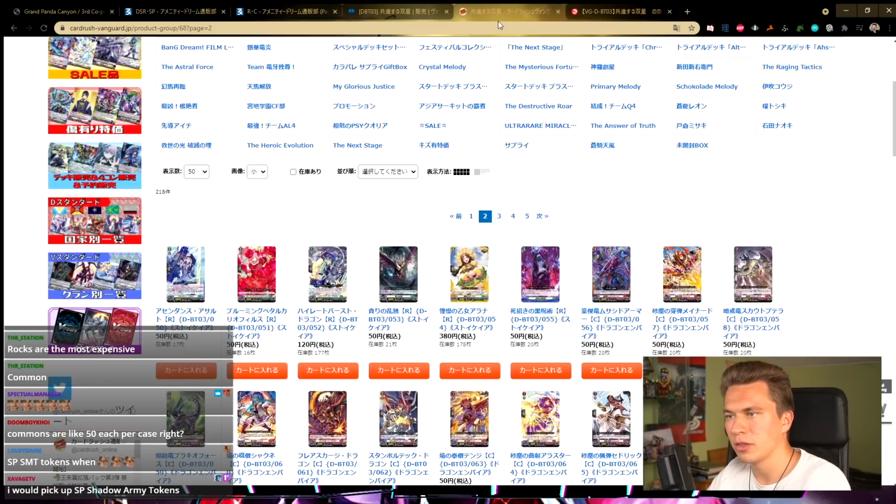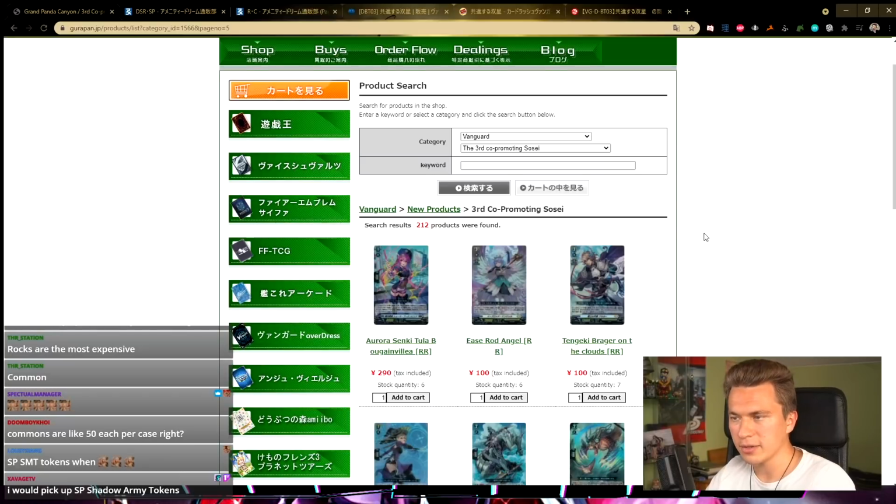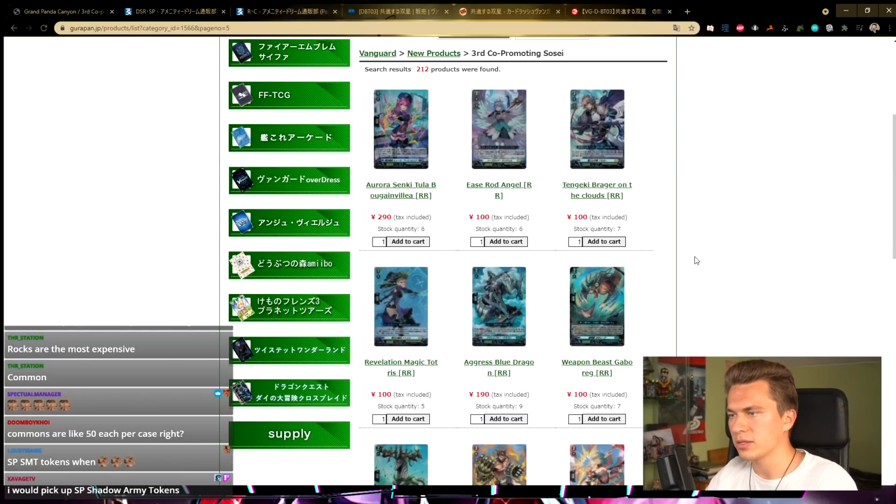But this is basically what the market trends are like in Japan right now for set 3 of the release weekend. These prices will change, of course, over the coming weeks, as the set progresses, as the meta develops. People are still testing and experimenting, and so it's a lot of early prices that develop over time. So yeah, that's an early look at the set 3, the D-BT03 price tags. I think overall the set is pretty cheap. Like most things are quite cheap.